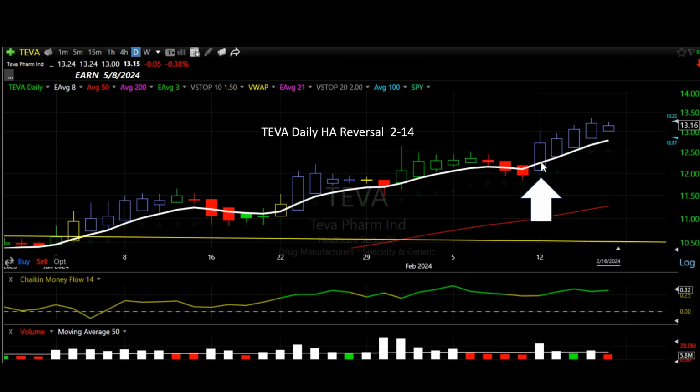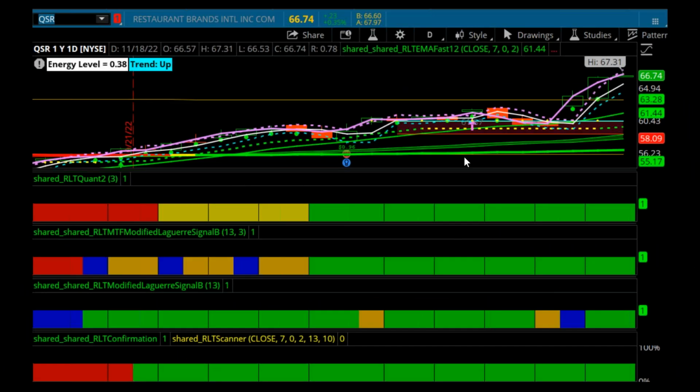It was a perfect place to get in. This white line on here, by the way, is the 8 exponential moving average, which I use on my TC2000 charts. And again, this is all the information I use when I'm giving out trades in the room and sending out trades on alerts, just so you know where they're coming from. All right, so this is QSR.